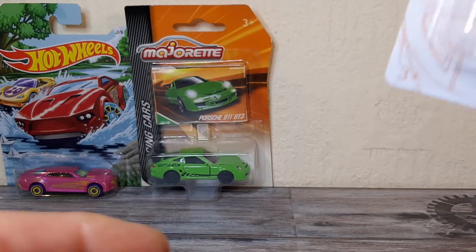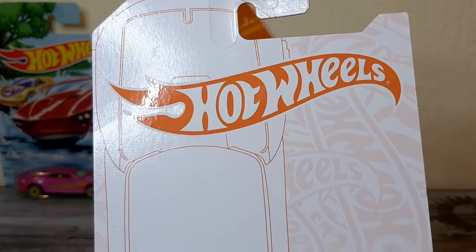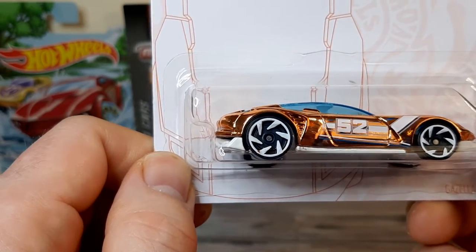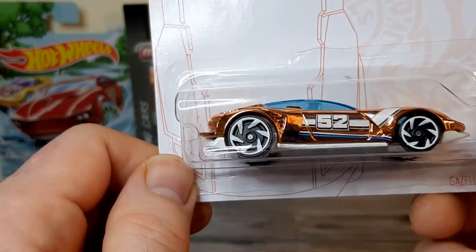But I did find that, yes, the chase piece. And it was hanging front and centre. I've never had a chase piece. It's hard enough to find a regular treasure hunt, never mind the super. But there it is, the Gazelle.